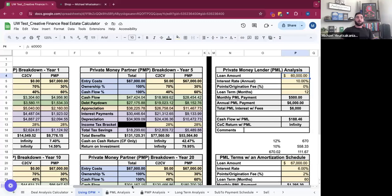It's less about the property size or the property price, more about your entry costs. I've bought $2 million properties.